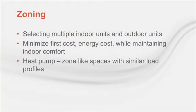Each VRF manufacturer has software that allows the user to enter zone loads, choose indoor products, and assign indoor products to select outdoor products. Once complete, the software will output a bill of materials and piping layout. In order to optimally zone a VRF system, it's necessary to know the design heating and cooling load in each zone. Designers can still zone a system without the loads, but the performance will not be optimized and comfort could be sacrificed. Good zoning allows the choice of a heat pump or heat recovery system.